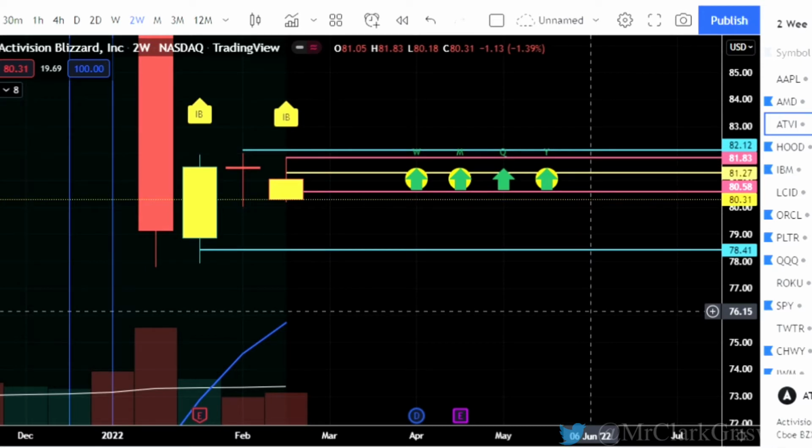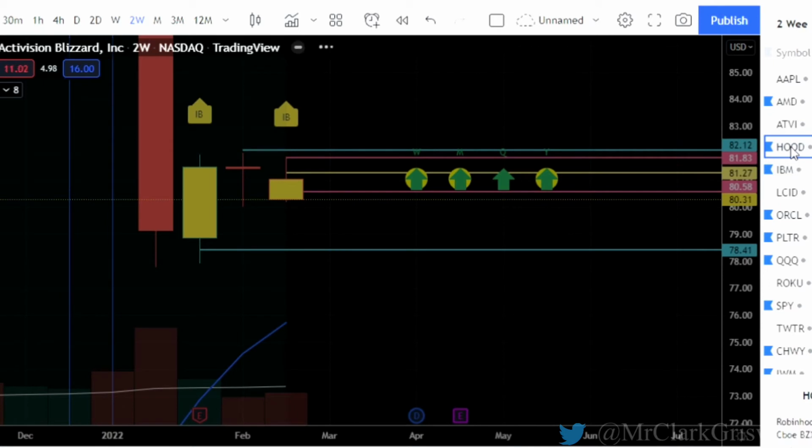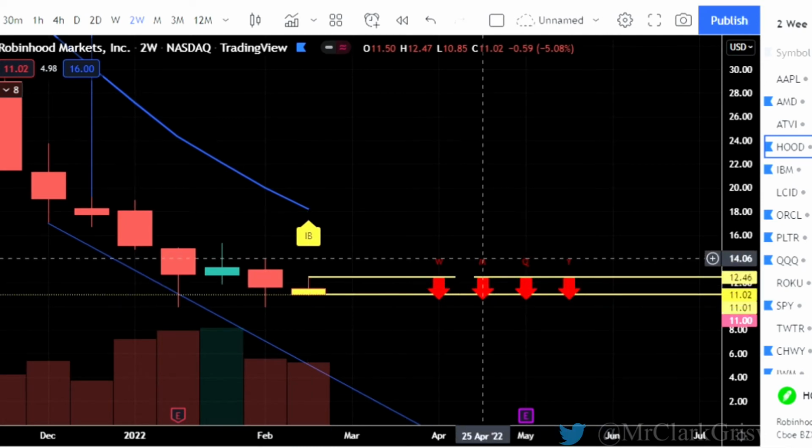So again, inside bar on ATVI, we take the breaks of the high or the low, okay? Hood, HOOD, that's Robinhood, inside bar, and it's a tight inside bar, so we can take that for calls or puts. As you notice, time frame here is to the downside.